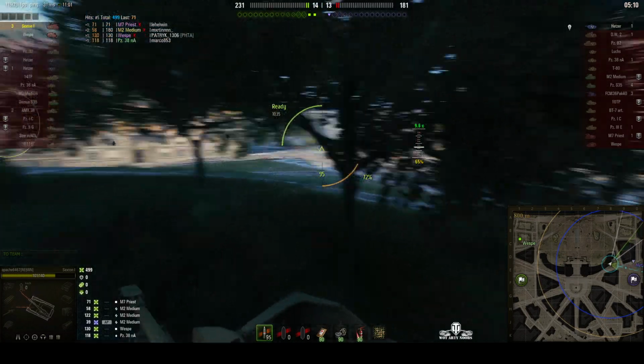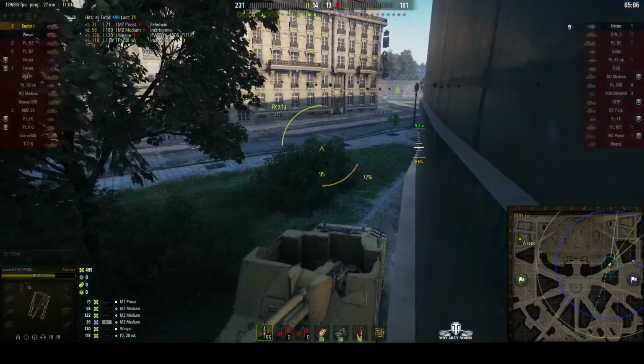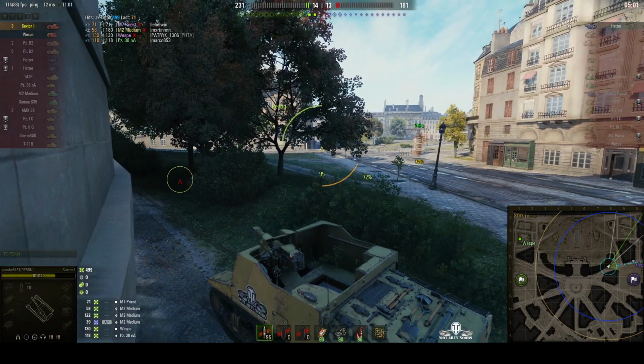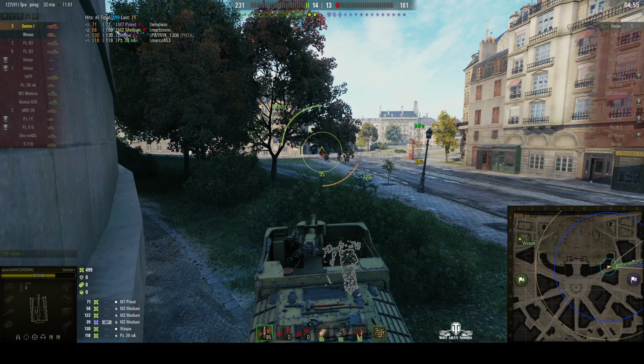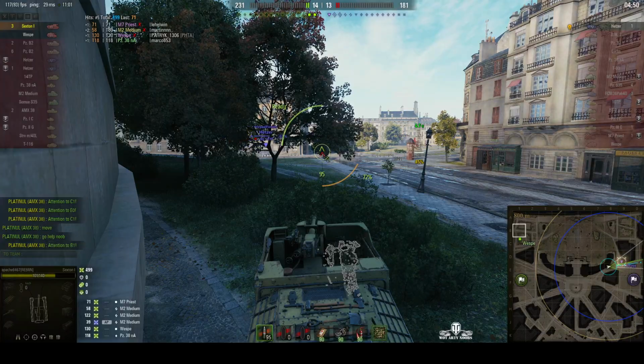And he's right up against the wall of the building. Yep. But he might be in concealment enough so that the Hetzer cannot see him at all. The question is, will the Hetzer move forward so we can actually see where he is, or is he going to try and blind fire? There's the Hetzer. Oh, he lost sight of him.